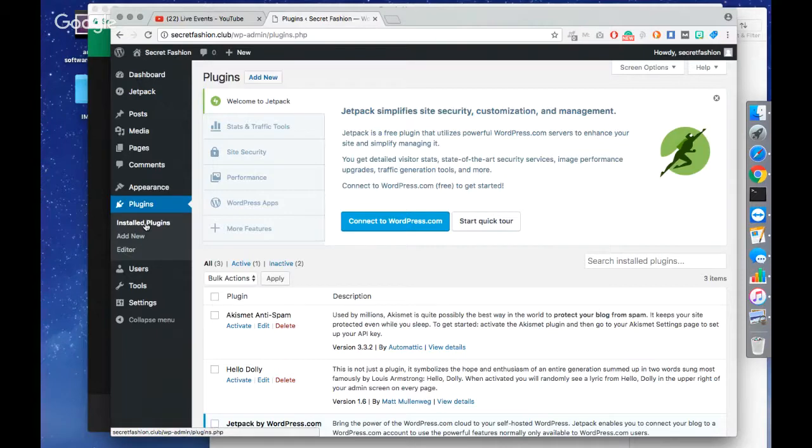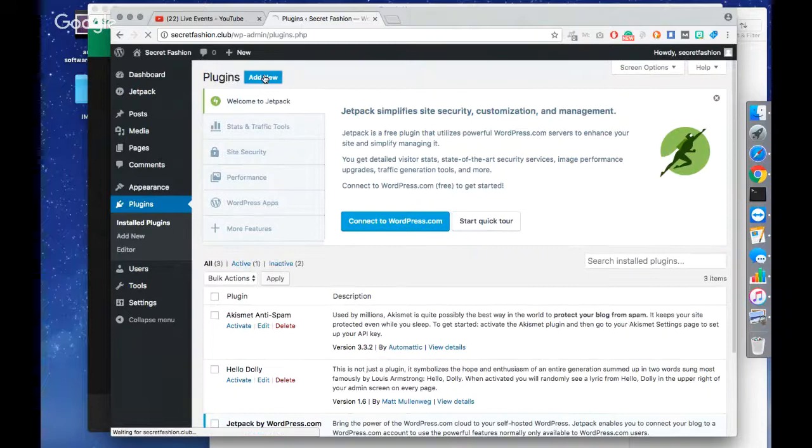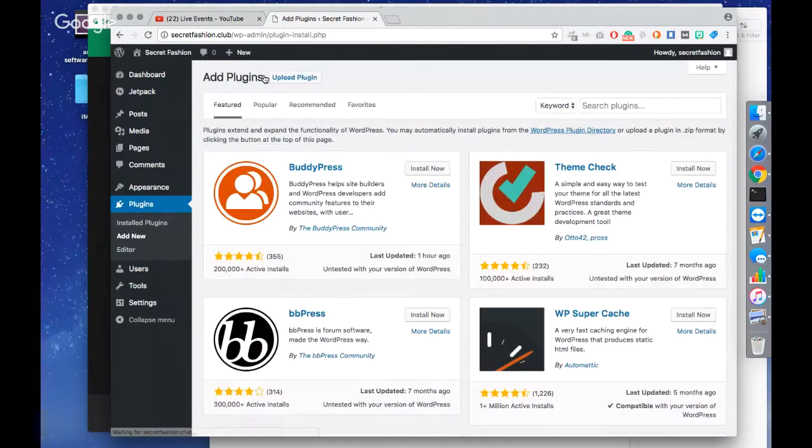So let's install a new plugin, and let's click Add New. Let's go ahead and get the meat and potatoes of what we need. So we need WooCommerce.